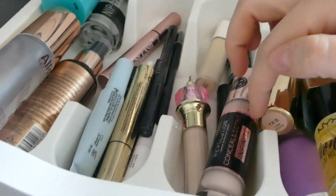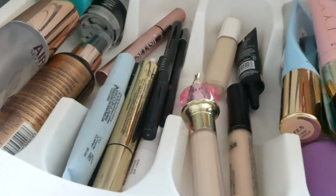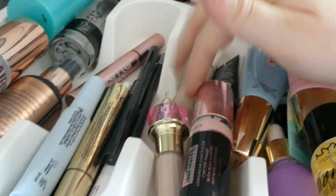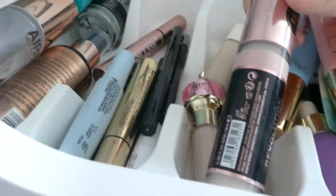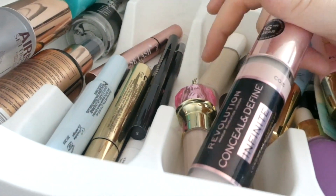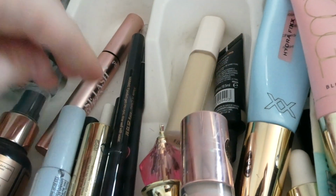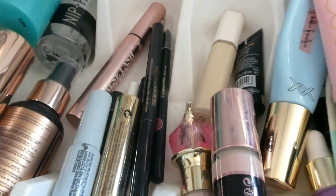And then in terms of concealer, I don't think I'm going to get rid of anything because, as you can see, I don't really have a lot anymore. So yeah, I'm pretty sure everything in here can stay. I pretty much like everything in there apart from maybe this one. I don't think I'm that insane about this, but I plan on putting this in my project pan soon, so yeah, that's fine. And then the mascaras and eyeliners, I already really whittled these down.